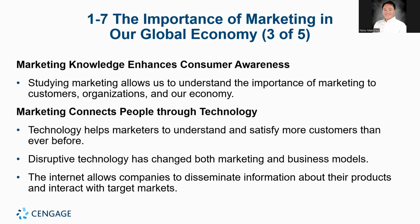So studying marketing allows us to understand the importance of marketing to customers, organizations, and our economy. Studying marketing helps us understand how businesses create value, how customers make decisions, and how marketing activities support economic growth. It allows consumers to become more aware of their choices and helps organizations develop better strategies to satisfy their needs. Marketing connects people through technology.